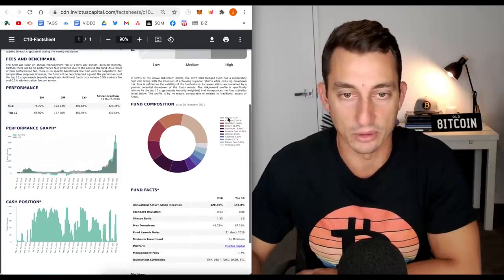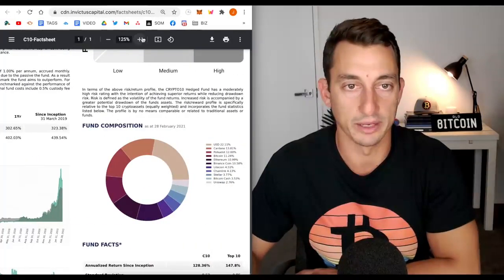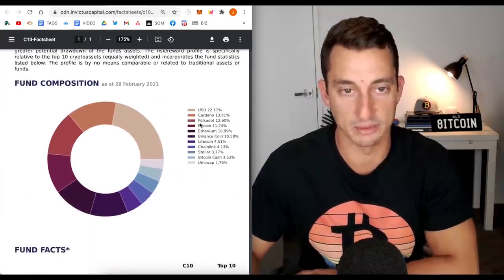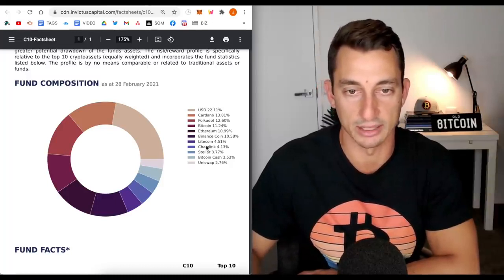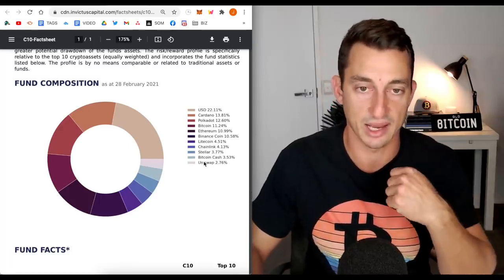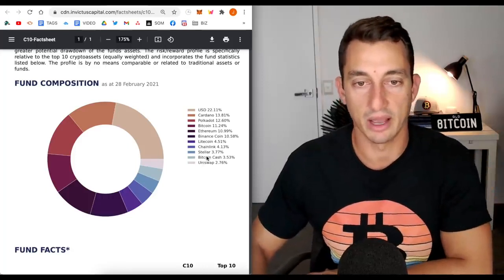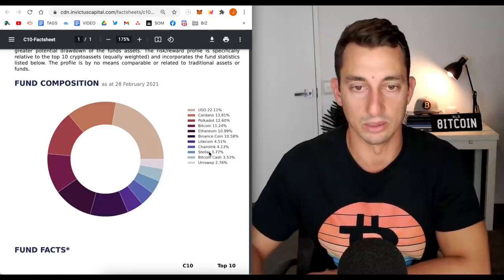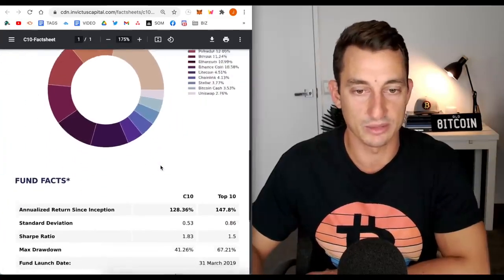And as you can see here, we've got USD at 22%. We had a bit of a fall at the end of the month, so this must have been a sort of rebalance at that point. Cardano, 14%, looking good. Polkadot, 13%, Bitcoin, 11%, Ethereum, 11%, Binance, Litecoin, Chainlink, Stellar, Bitcoin Cash, and Uniswap. So they've gotten rid of the XRP, which we looked at, and of course, Bitcoin SV, which must be completely off the list by now. And I assume Bitcoin Cash will eventually drop out of this list, as will potentially Stellar as well at some point. But at the moment, this is looking pretty decent.